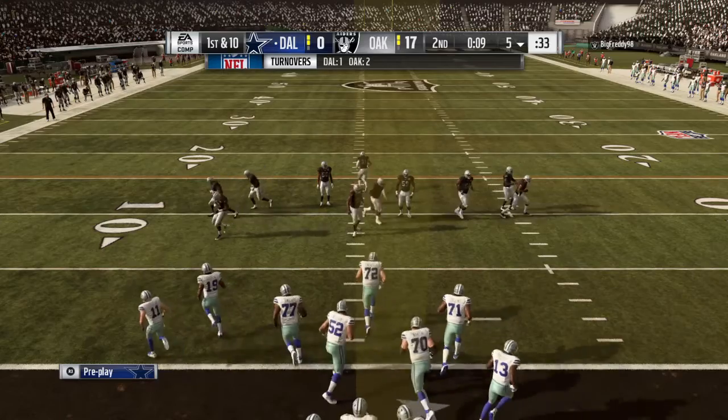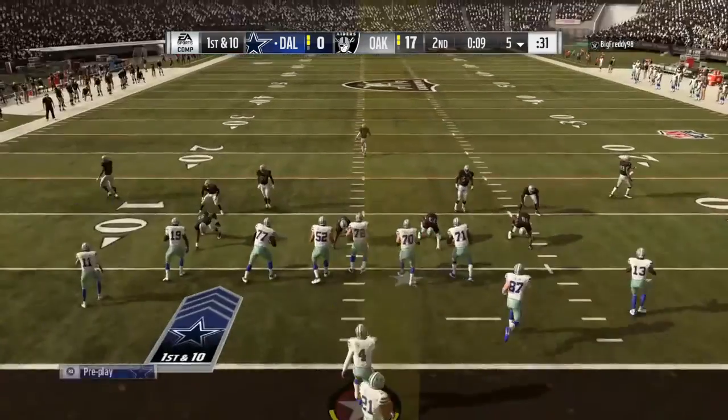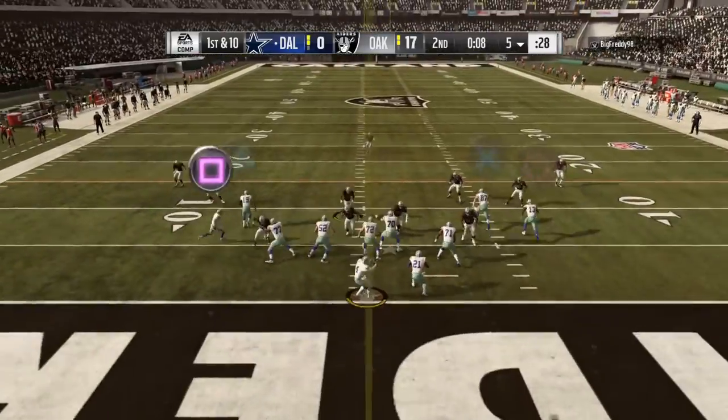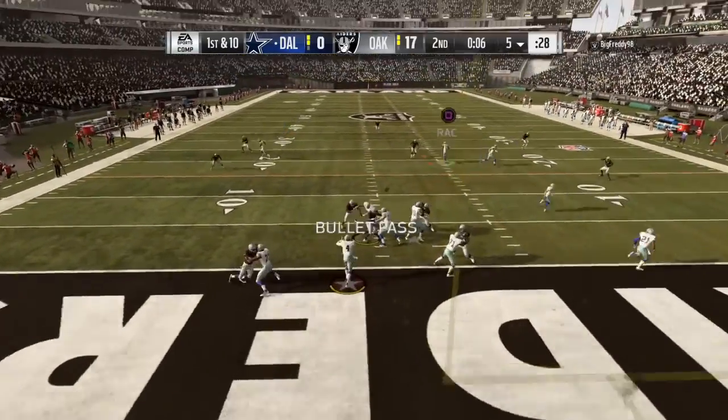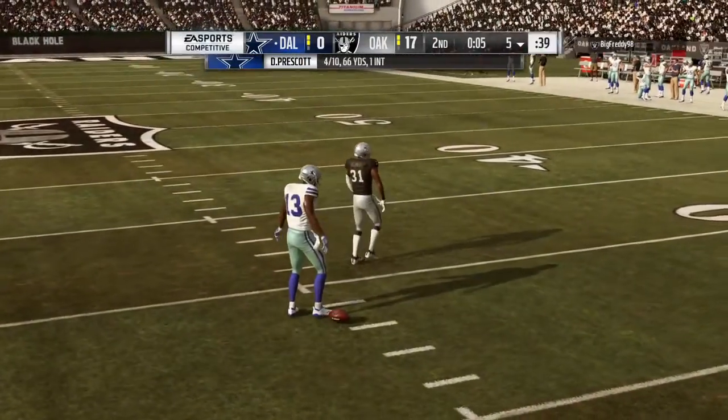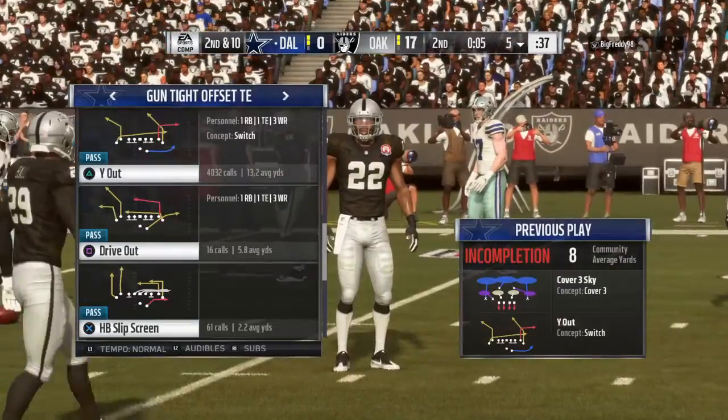9 seconds to play, likely the final snap of the first half as it's 1st and 10. On 1st and 10, Prescott. And it pops free. The collision there jarred the ball loose and brings up 2nd down.